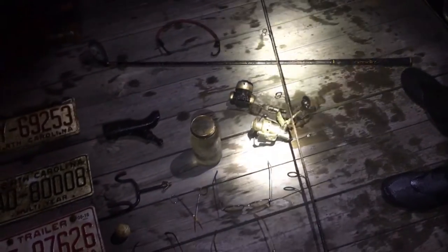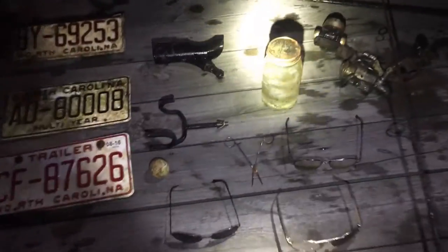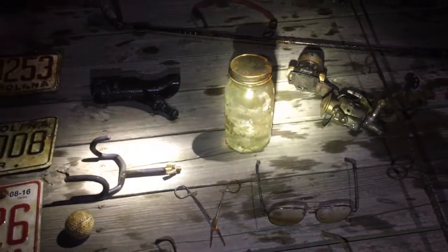All right, guys, so we just got finished up here at Love Lady. Show you some of the things we found real quick. We'll just start over here on the right. Got a golf club right there. We're going to look at it, get it cleaned up. Sure, it's in pretty good shape. Got a couple of rod and reels here, some type of headlamp. Not quite certain.